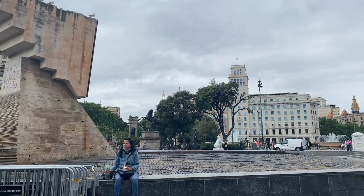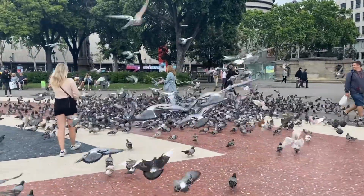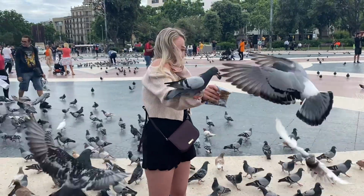Now we left the market and we're walking north on La Rambla street. If you want to see a bunch of pigeons and maybe even hold them on your hand, definitely come to Placa de Catalunya. There's just a bunch flying all around here.